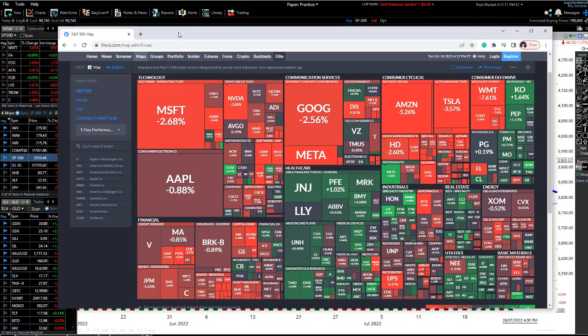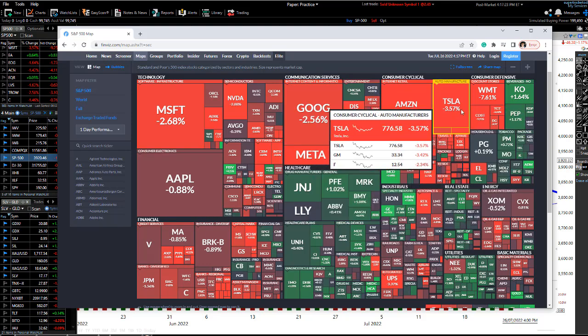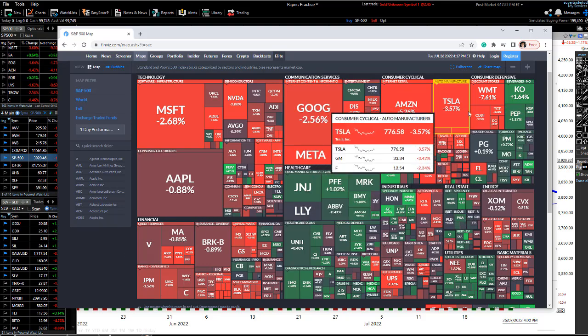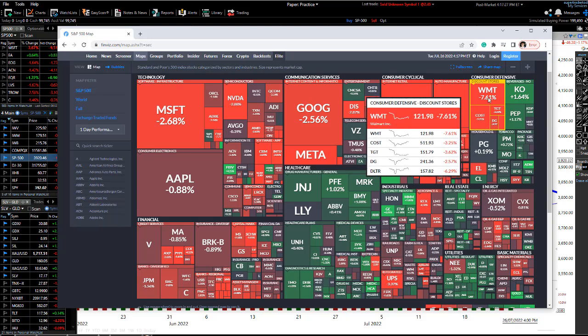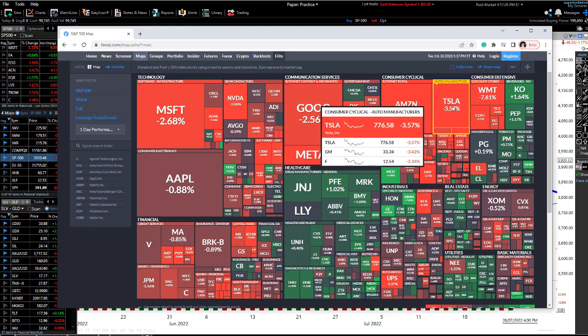This is finviz.com, and you can see this is the map of the, I think, the S&P 500. Yeah, S&P 500. You can see here that a lot of the tech stocks were the ones that got hit the hardest today. We definitely have Walmart down almost 8%. Yeah, so we're definitely getting the consumer defense. We got, obviously, Tesla down.